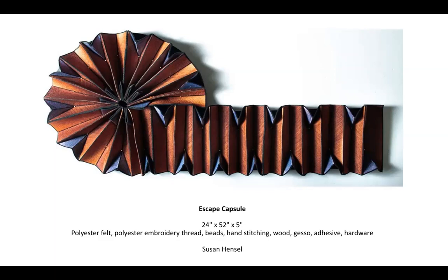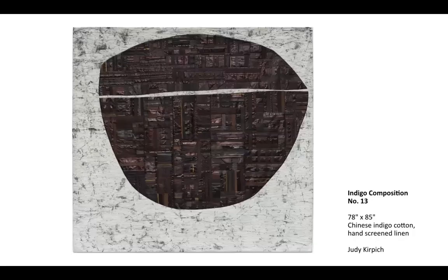Judy Kirpich, Takoma Park, Maryland. Indigo Composition Number 13, 78 by 85 inches. Chinese indigo cotton, hand-screened linen.